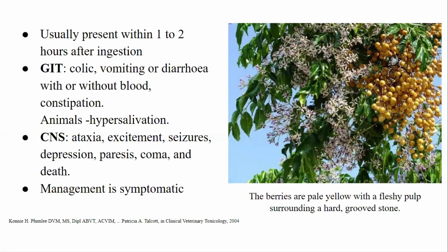So this is just showing you the trees. You can see the clusters of those yellow berries as well as the lilac flowers.